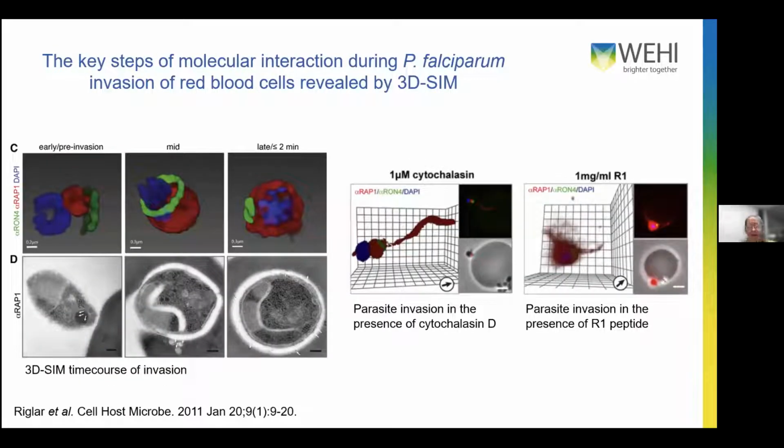So back in sort of 2010 and 2011, I really had the great opportunity to collaborate closely with Dave Rigler and Jake Baum, who were both at the Imperial College of London. And their objective was to really deduce the sequence of events and some of the functions of the key ligand receptor interactions. And Dave and Jake came up with quite an innovative way to use synchronized malaria cultures and then fix them at different time points after parasite egress.